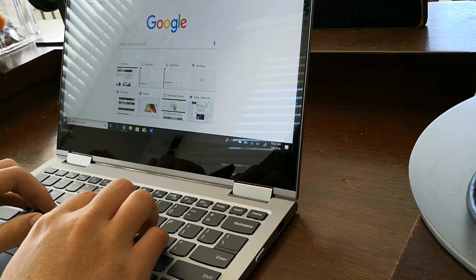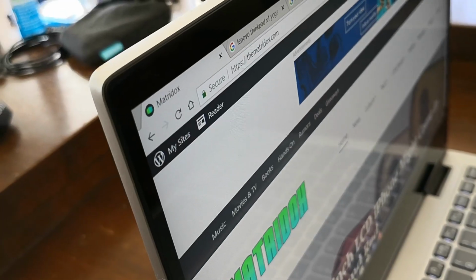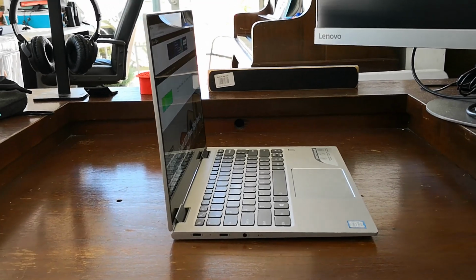really good looking panel. It's a heck of a lot better than the Flex 611, especially when watching videos and working on documents, since everything is much clearer and more crisp. The specs under the hood are also greatly improved in this case.